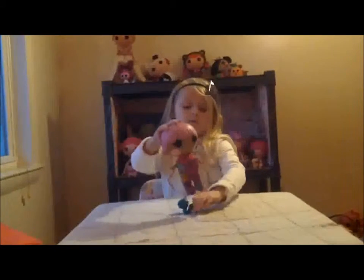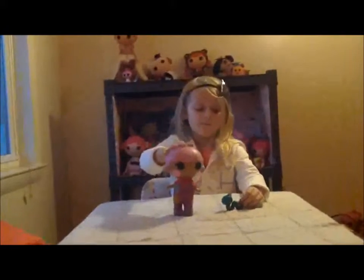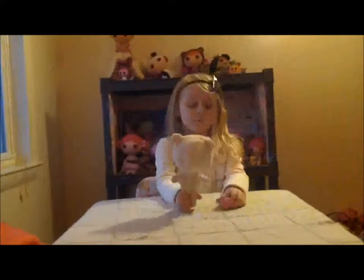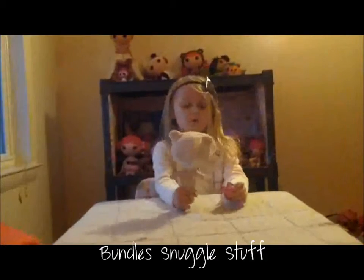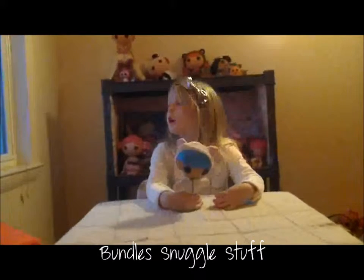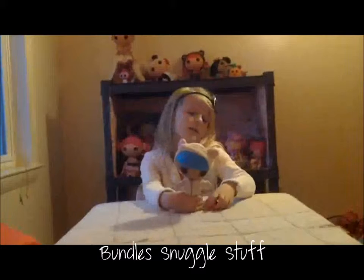Now, here's the front. Now, next. Okay. Here's the back. Here's the back. Here's the front. And she is like Mittens.